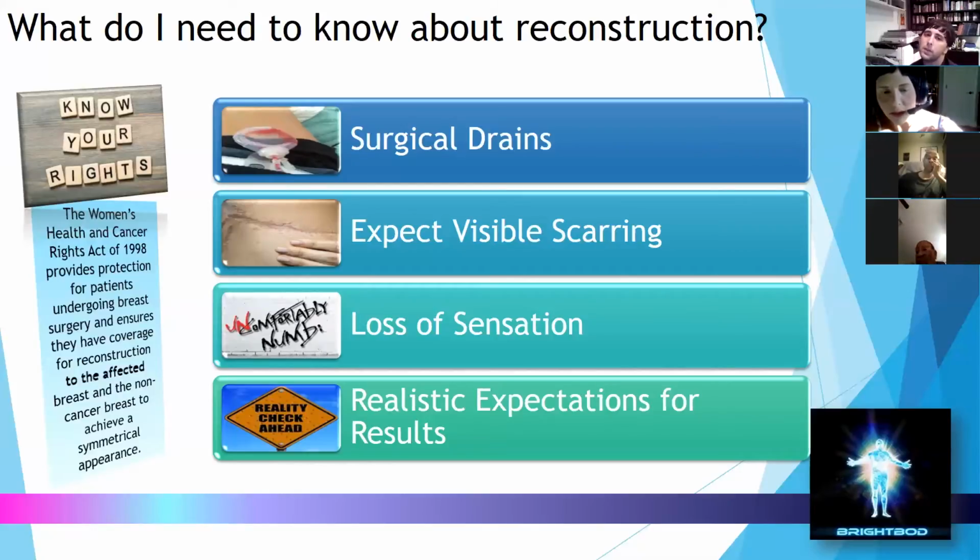Something to be aware of is there's an act called the Women's Health and Cancer Rights Act of 1998 that actually says if you have breast cancer, you are constitutionally guaranteed to get surgery that'll actually generate symmetry for both of your breasts. So you have coverage for reconstruction, you have coverage for the other breast. If you have one breast removed and then reconstructed, you have coverage to get the other breast, the healthy breast, to look as normal or as close to the other breast as possible. So if you get pushback from doctors that say we can't do this, we don't have to do this, yes, they do. And there's legislation that makes that fact.